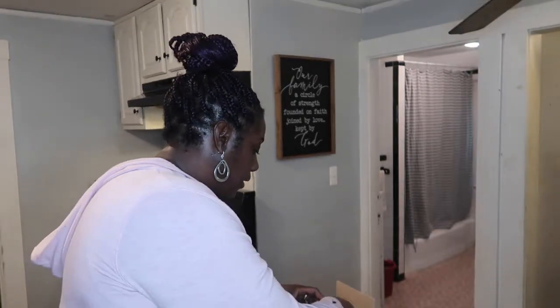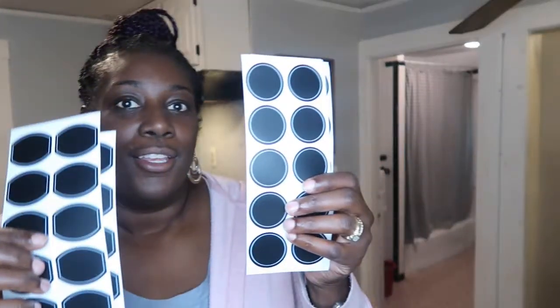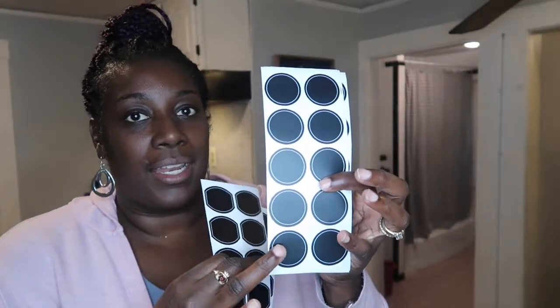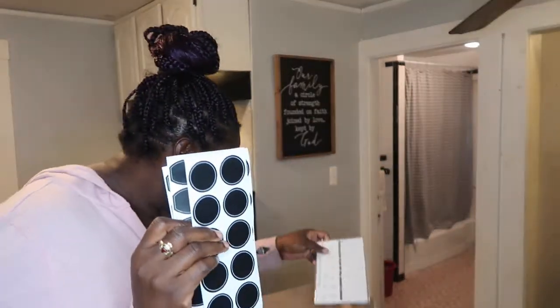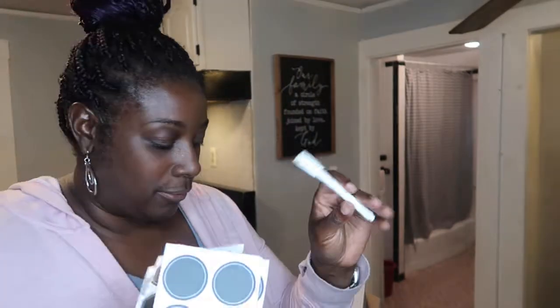And it also comes, not with one, but two sets of labels. So the round ones is if they're standing up, you can put them on top. If they're laying down, you can put them on the jar, the glass itself. So that was really good. These are chalkboard labels. Oh, it does come with a pen, but I'll probably use my own chalk pen.